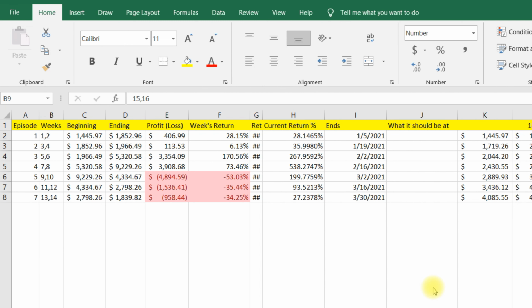So without further ado, here is the computer spreadsheet. And just to recap, if you haven't seen this before, here's kind of what's going on. This is the episode number. We are currently in episode number 8, which covers weeks 15 and 16. And at the beginning of this two-week period, this is where I started, $1,839.82. You know, 2 weeks ago, I had a big loss, almost $1,000, 35% of the account just lost in 2 weeks. That sucked. Anyway, what I am trying to do is reach $130,000.